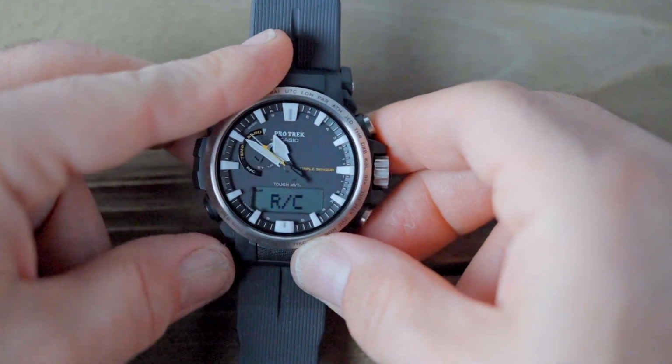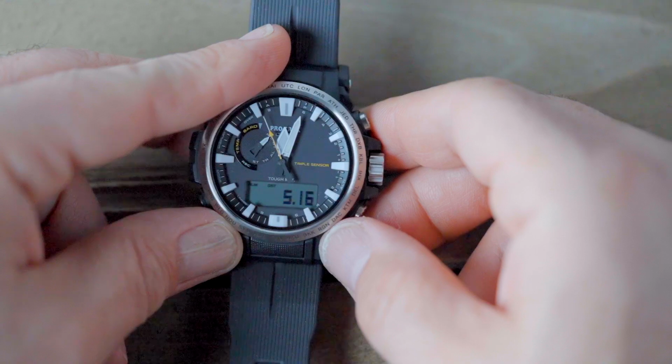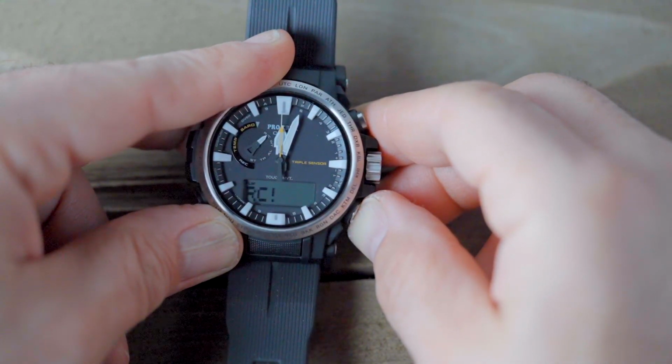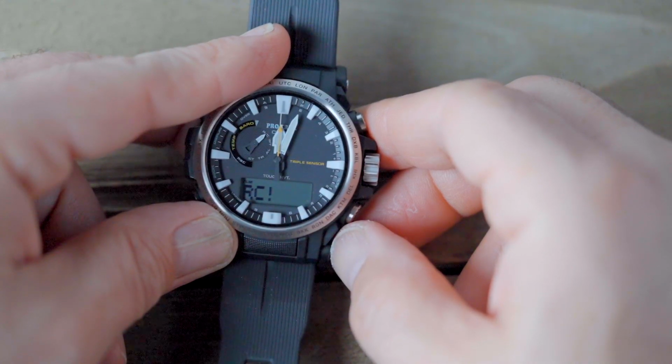The last mode is the multi-band 6 atomic timekeeping. It displays the date and time last synchronized to the towers. It automatically attempts to sync throughout the night. Now you can also force it to receive at any time by holding in the bottom right hand button.